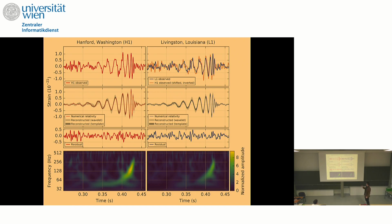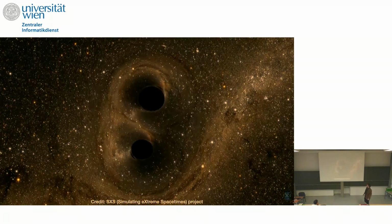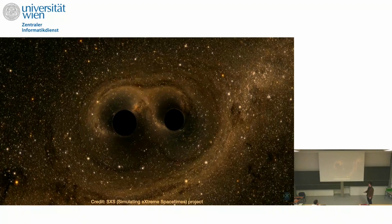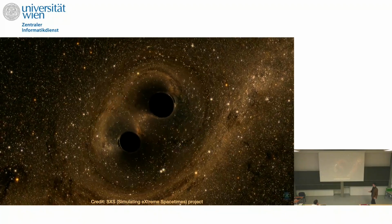And so this is the famous first LIGO detection, in which you see this inspiral signal when the black holes are rotating around each other. Then there's the rapid merger, and this exponentially damped ringdown when the final black hole settles down to its final state. And I just want to show you this other cool video that is a simulation showing you what happens in space-time during such a black hole merger.